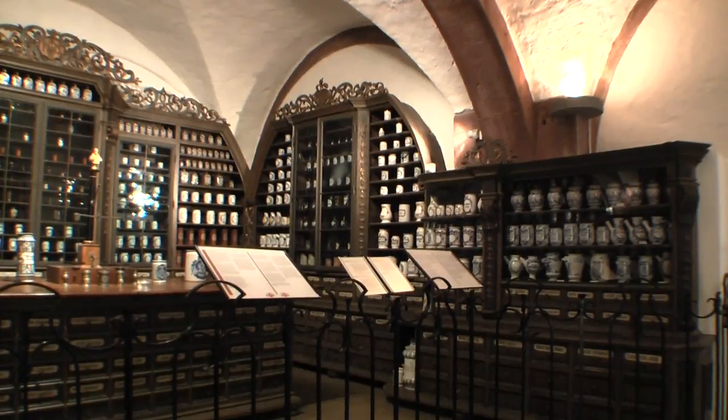Heidelberg was a really nice town too. Very, very quaint. Very picturesque. I liked Heidelberg. Yeah, and the castle with the apothecary museum was a highlight for me.